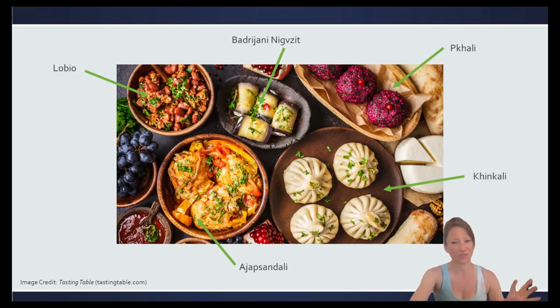So lots of options. Georgian food sounds incredible. I'm going to include a couple of links about, I think it's 20 different foods and 15 different foods, and there's shockingly little overlap because all of the food sounds incredible.